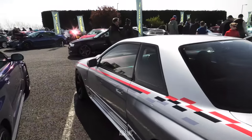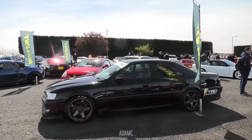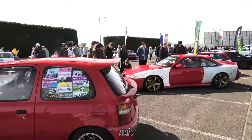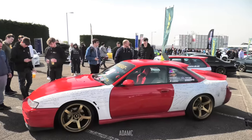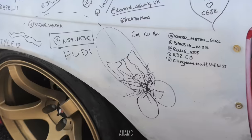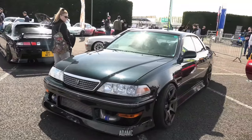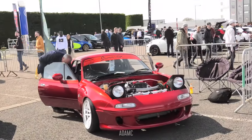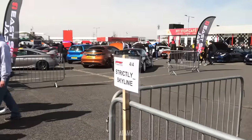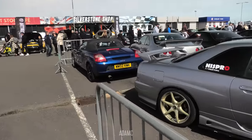By the way, just beyond the Skylines, including this nice R32 GTR, we have another JZX 100 Toyota Chaser, one of 21 here today. And people seem to be drawing all over this S14's white wings. Let's have a go. Tell you what, that's a fascinating self-portrait there. That's a fascinating Civic. Got a fascinating JZX 100 Mark II and an even more fascinating cherry red Mark 1 MX-5. I do specifically love how they're called strictly Skyline. Strictly Skyline.